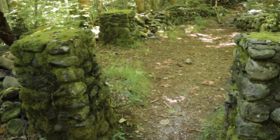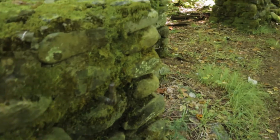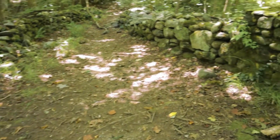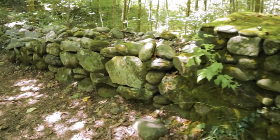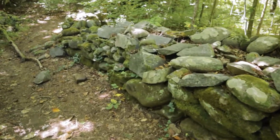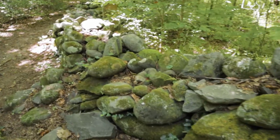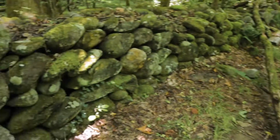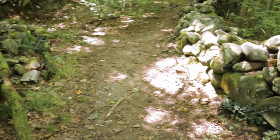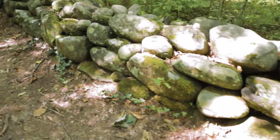Lots of history here. You see the old retaining walls. Looks like maybe this was an old gate. But back before the park was formed, people would come in on a train, and they had resort vacation homes here for the wealthy. And this area is being slowly taken back over by nature, but there's still lots of remnants of the resort and old homes, and as you can see, walls, and it's a pretty cool area.